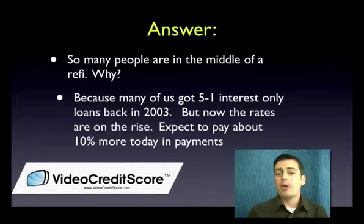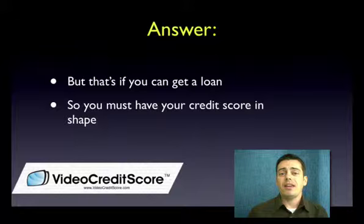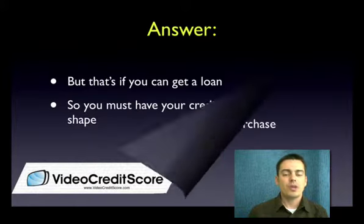So if you're going to pay more in payments, one of the things you want to do is look at your credit score. And by the way, you're going to pay 10% more, and that's if you can actually get approved. Credit has tightened, so you really have to have your credit score in good shape. So what can you do? Well, let's take a look.